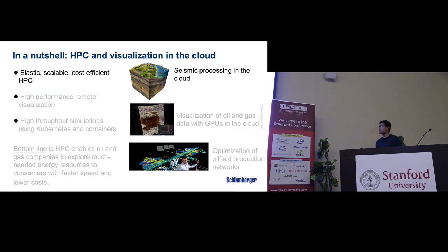So in a nutshell, if you are not able to stay for the entire time of the talk, I just want to tell you what I'm going to talk about. Essentially, three important things. The first thing is elastic, scalable, cost-efficient, high-performance computing in the cloud. Now, when I say HPC, some of you may just think about your tightly coupled MPI, communication-intensive applications.